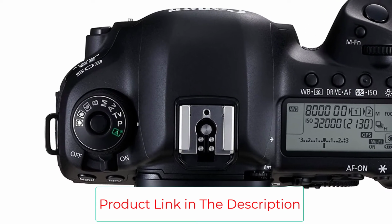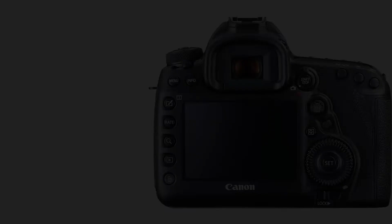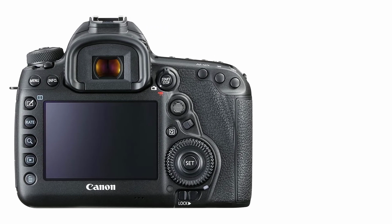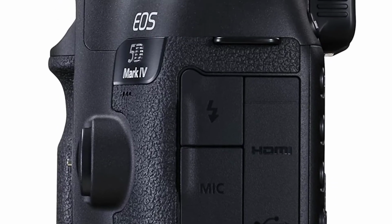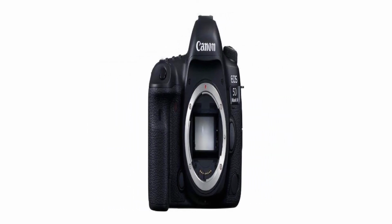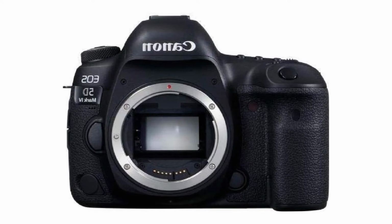The 5D also comes with microphone and headphone ports and support for both Wi-Fi and NFC connectivity for convenient file sharing. It's got a built-in GPS for geotagging and a customizable button that can be configured according to user preference for added convenience. Its viewfinder is also large and bright, and since its rear LCD screen has a very high resolution, images are sharp and concise.